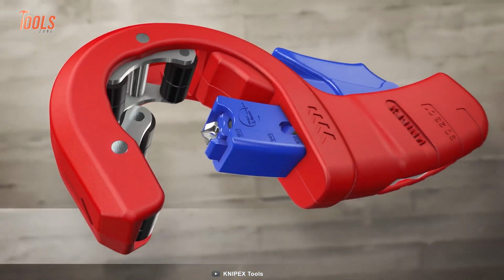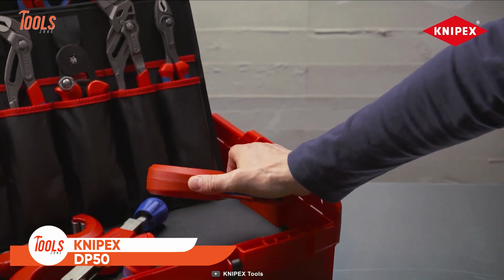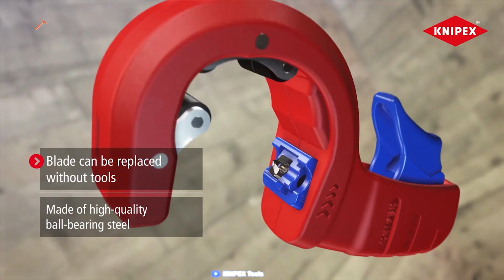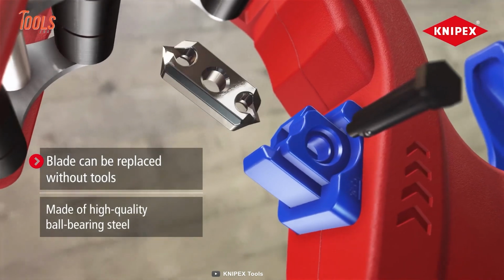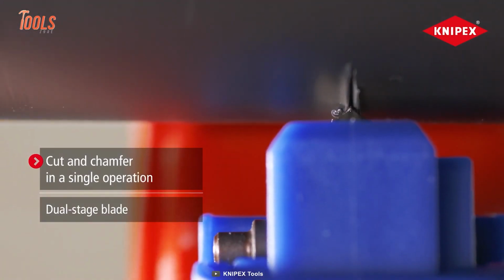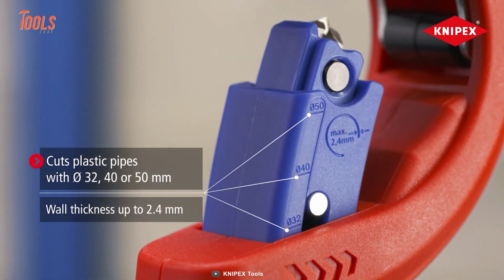Let's start with the Nypex DP50, an ultimate cutting tool for plumbers and construction professionals who demand precision and versatility. With its reversible, high-quality ball-bearing steel blade and easy-to-replace design, this tool cuts and chamfers all common European drain pipes with diameters of 32, 40, and 50 millimeters.